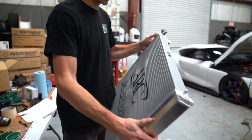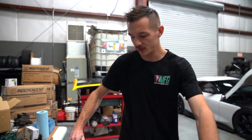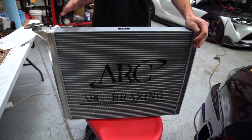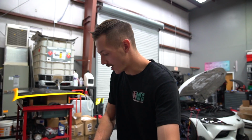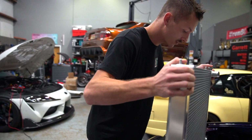So what I really like about this ARC radiator in particular is the symmetry. When you see it in the bay, because the cap isn't in the center, it has a really, really nice look to it. We're actually gonna throw it in now because Johan's starting to mock up the cold side piping. You guys will get an idea of what I mean.